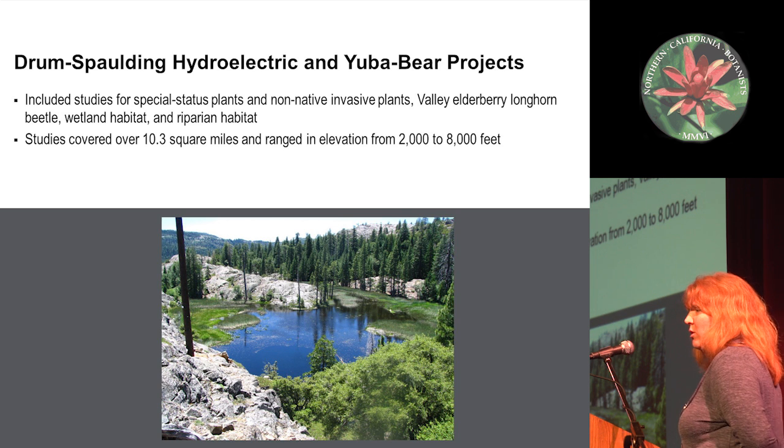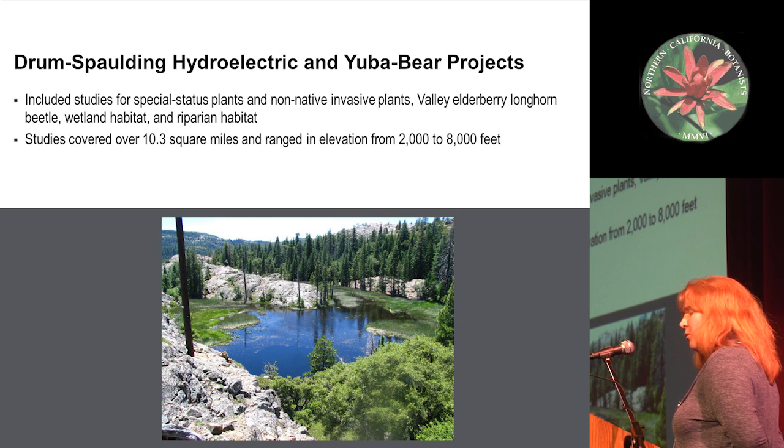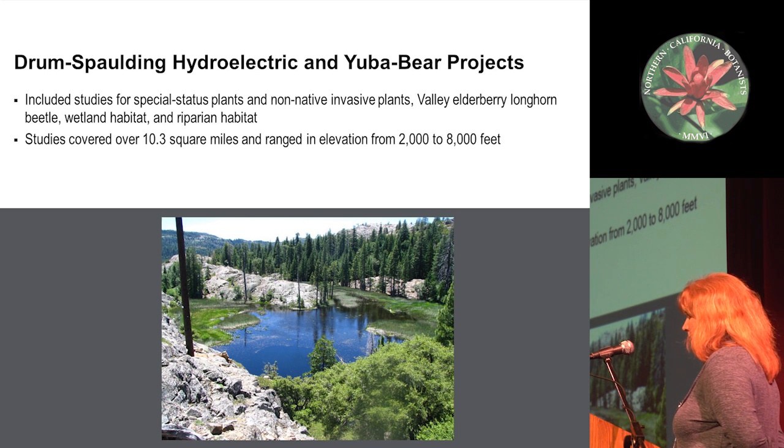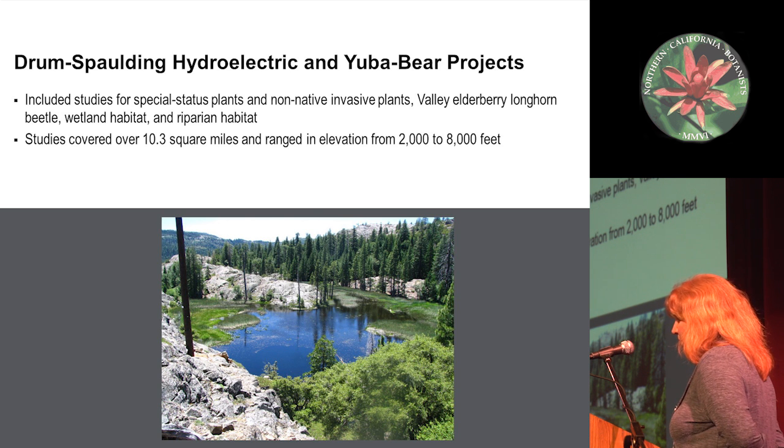So one of the largest relicensings, in fact probably the largest ever done in the United States, was the joint Drum-Spaulding, Hydroelectric, and Yuba-Bear projects up in the Sierra Nevada. For botanical work, we included surveys for special status plants and invasives, Valley elderberry longhorn beetle, which I include because the methodology for that is looking for the elderberry. And we did wetland and riparian habitat assessments, not only within the project, but also on stream-affected reaches downstream.